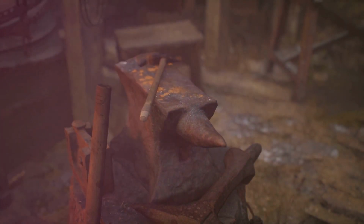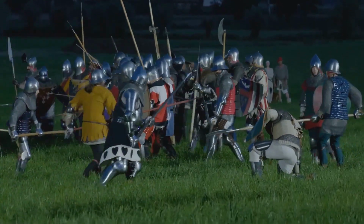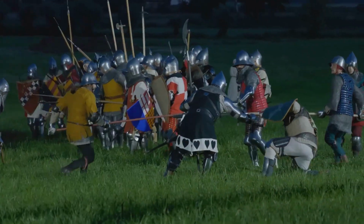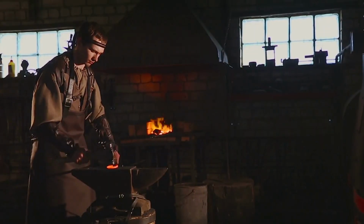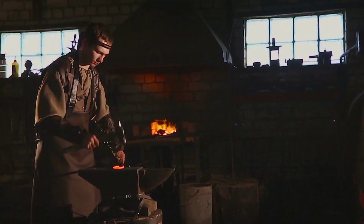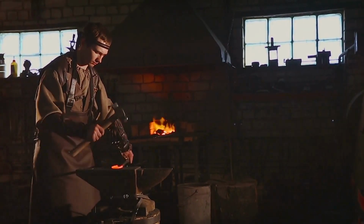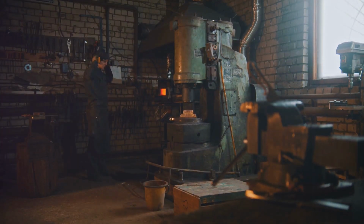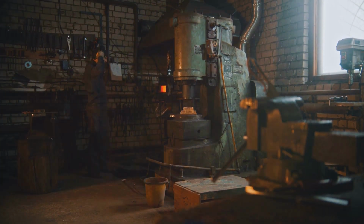Our journey through the world of blacksmithing now takes us to the heart of medieval Europe, a time of castles, chivalry, and constant conflict. Imagine the scene, a bustling medieval town, the air thick with the scent of wood smoke and the rhythmic clang of hammers against steel. The blacksmith's forge was the heart of a medieval community, a place where raw materials were transformed into the tools and weapons that sustained daily life and fueled the ambitions of kings.